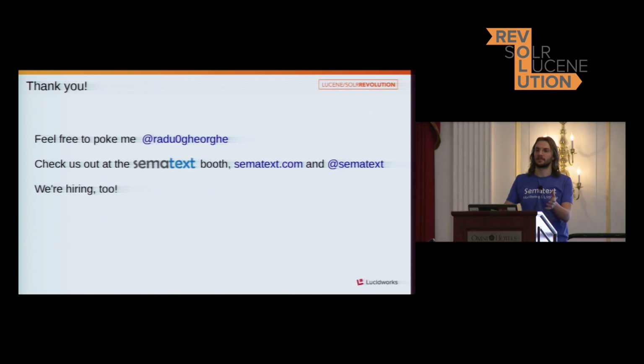Oh yeah, that's something very nice about time-based collections, because you can just delete a collection instead of deleting logs within a collection, which triggers merging and is much more expensive. So you can just have a cron script somewhere that would every day delete the collection that expired. You're welcome.